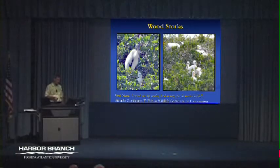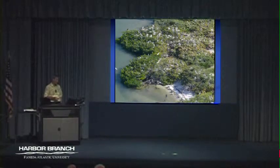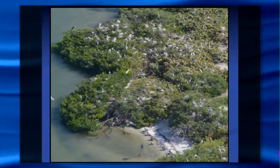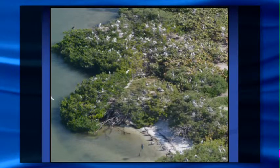It's kind of hard to do the monitoring just from going around the relatively small island. So I was able to also do some aerial photography and then analyze those photos. So there's an idea of the nesting of wood storks, and intermixed in with those are some great egrets and other species as well.